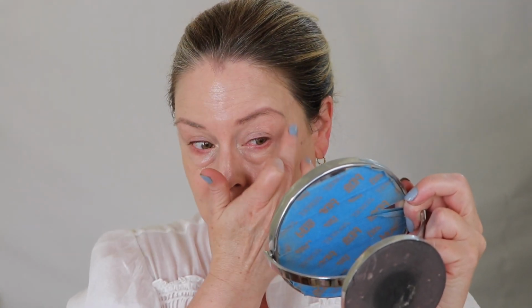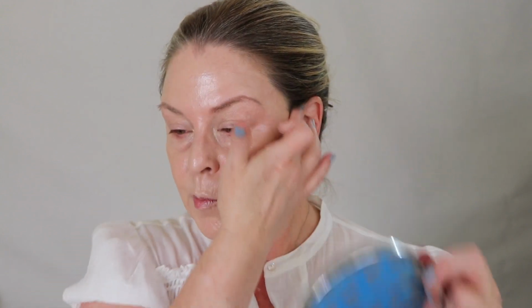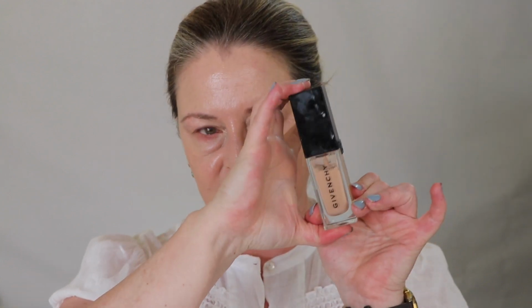Just going to check the hairline and make sure everything's okay, and around the eyebrows. Pretty easy. And I feel like the coverage is really, really nice. I think it's better than a lot of the things that I love so much, like my Givenchy, which is a little bit lighter coverage. Now, I personally like to let my foundation set up for a while before I consider whether I'm going to use powder or not and decide where I'm going to put the powder.